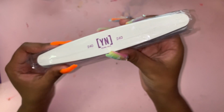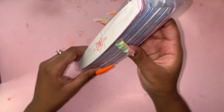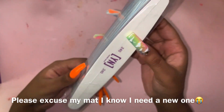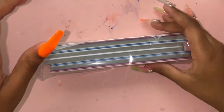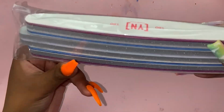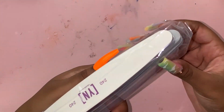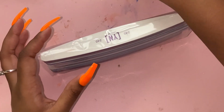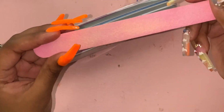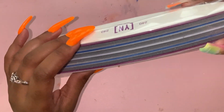So these are their 240, 180, and 100 grit. Actually, I'm not sure what's in the middle, but there's 180 and 240, and oh my goodness, look at these. I have heard and seen so many good things about these files, so I'm very happy. These are very nice file and buffer, so I'm excited to use that because I recently just got my first buffer that is not in like a rectangular cube. Here, let's show you guys this one, and I really like how it's shaped instead of like a rectangular one. So these I know for sure I'm going to love.